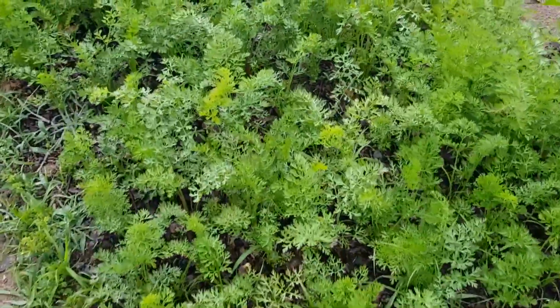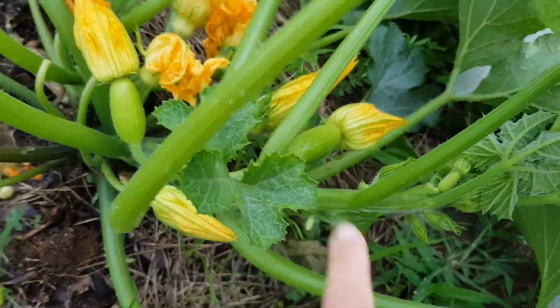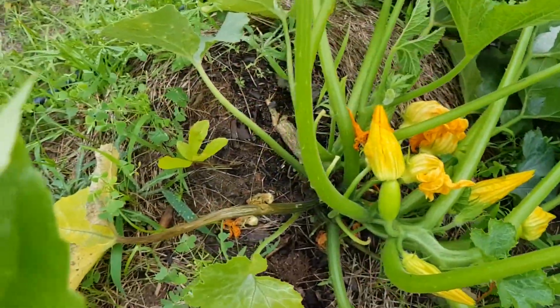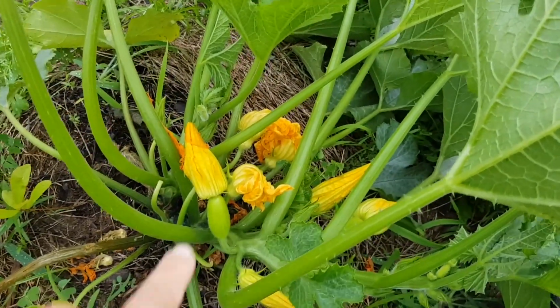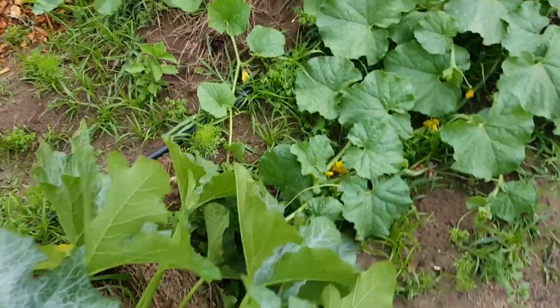The carrots are definitely getting bigger. Oh hey, we might have a little squash of some kind on here. I have no clue what this is going to be because this is still my volunteer squash. And I don't know what it's going to produce, if anything. But that's the first time I've noticed that there were female blossoms on there. So maybe we'll get something.